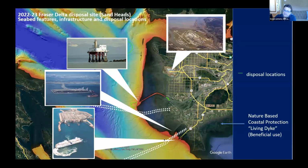Now, moving on, the site that we're looking at, that I'm just writing the final report for this year, is the Sandheads disposal site here at the end of the Fraser River. And this is a slope into the Salish Sea here. There's all sorts of infrastructure here, including a port that's just been accepted for doubling basically this area. You can see for scale, that's a kind of a large ship there. So they're going to build this port out here. And there'll be a lot of dredging to be able to do that.